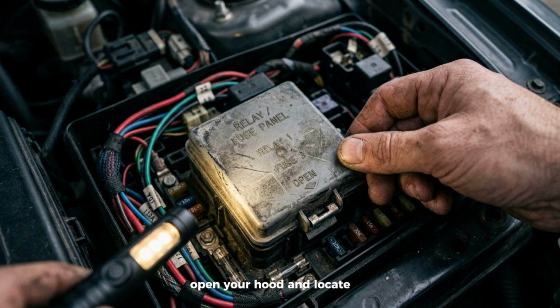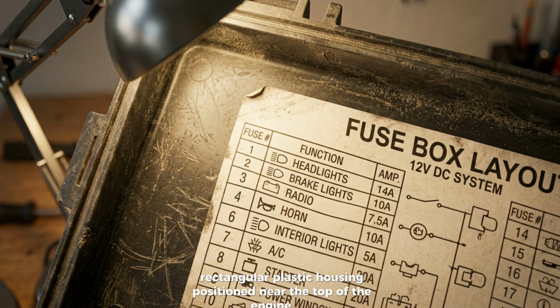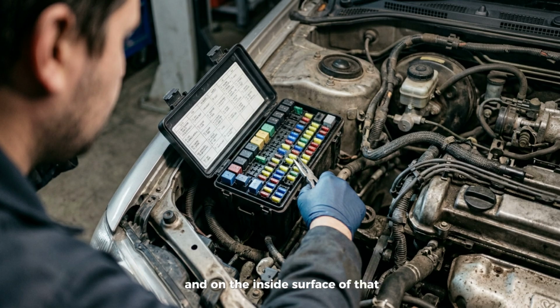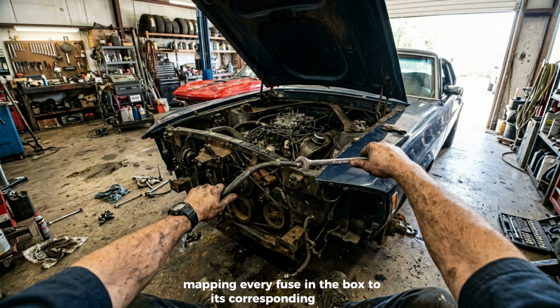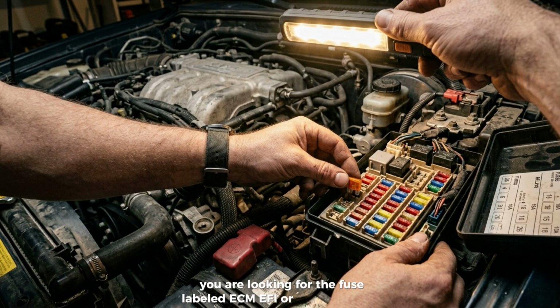Open your hood and locate the fuse box. On the vast majority of modern vehicles, it is a black rectangular plastic housing positioned near the top of the engine bay, usually toward the driver's side front corner. It will have a removable lid, and on the inside surface of that lid, or on a label affixed to the inside surface, you will find a printed diagram mapping every fuse in the box to its corresponding circuit. You are looking for the fuse labeled ECM, EFI, or engine control.